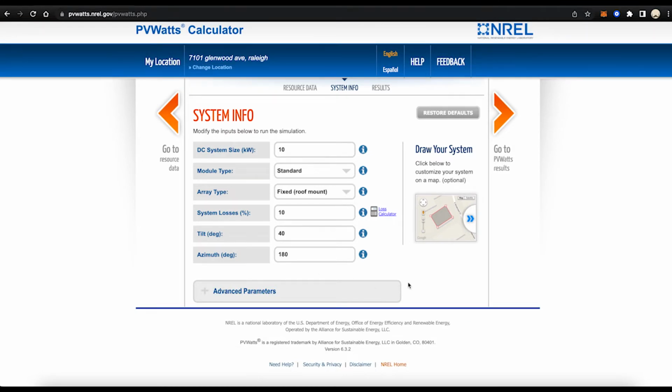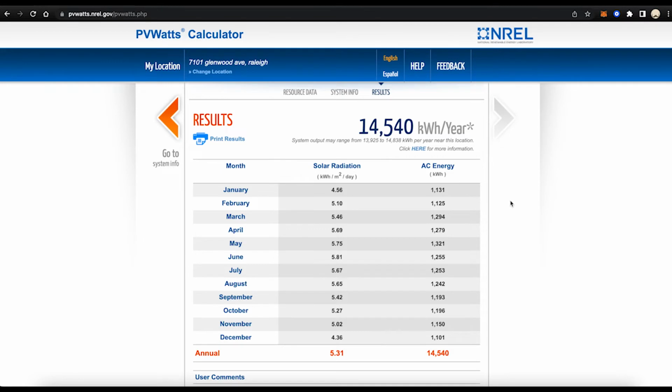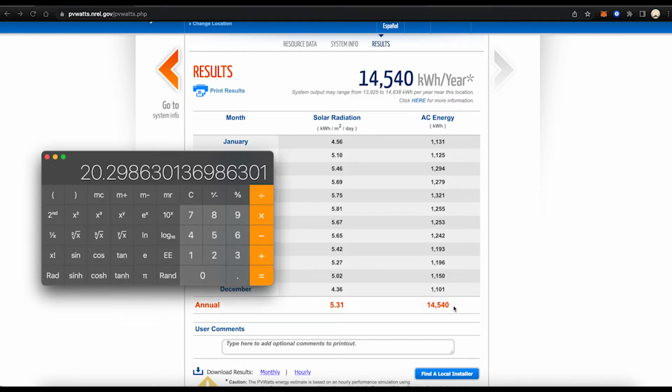So based on these numbers, you then go to the results. And this will tell you over the year, based on your lat long, your GPS position, where your house is, how much sun the system is going to get, and how much energy it's going to produce for that month. Now, to figure out what your daily is going to be on average is kind of the best way to do it. Pull up your calculator.